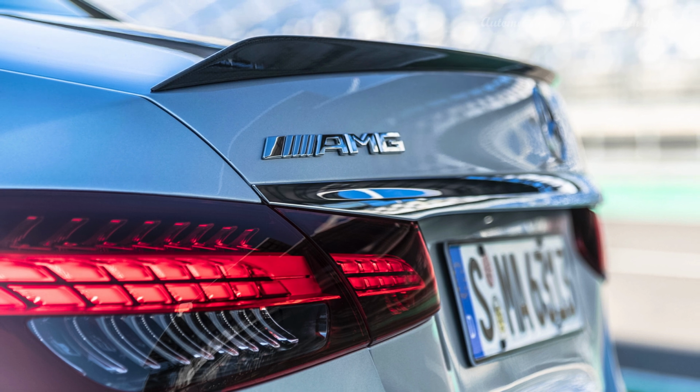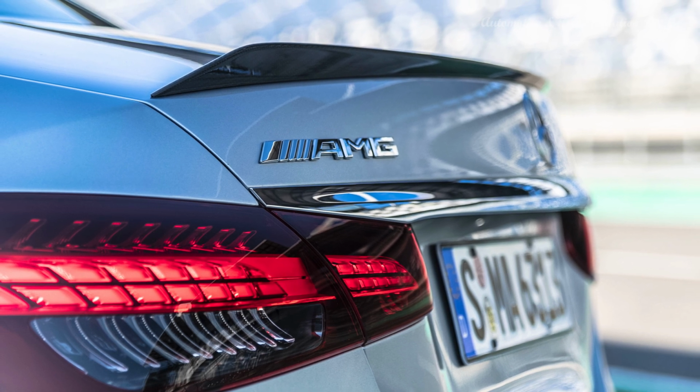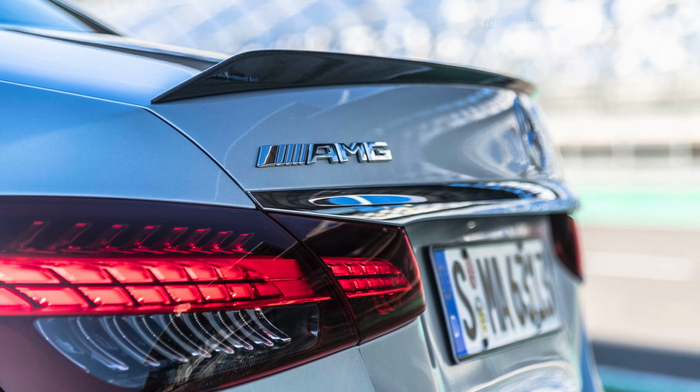And this sense of involvement and excitement isn't just confined to the powertrain. This is an exciting car to drive in almost any situation.